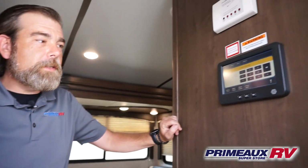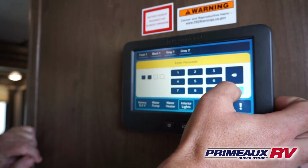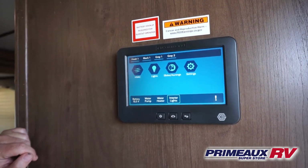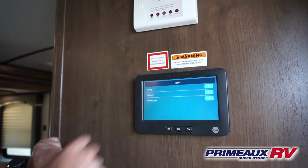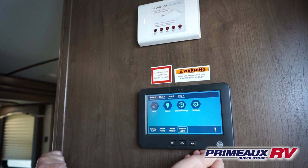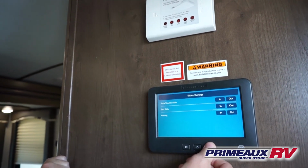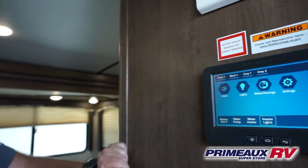Walking in, one of the first things we're going to see is the new In-Command control panel. This gives us access from both the control panel and our phones to control the air conditioner, the lights, all of our slides and our awning, as well as our water pump, water heater, and it gives us an indication of our battery connection.